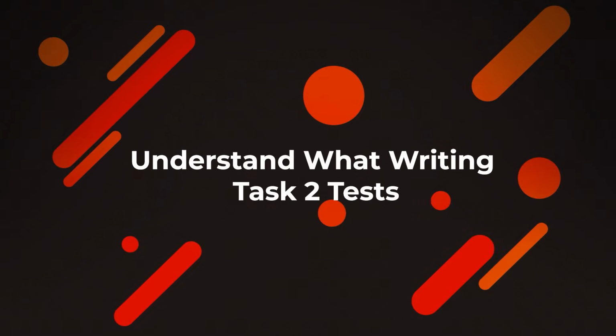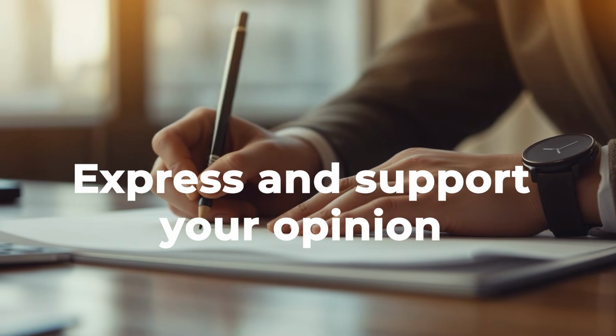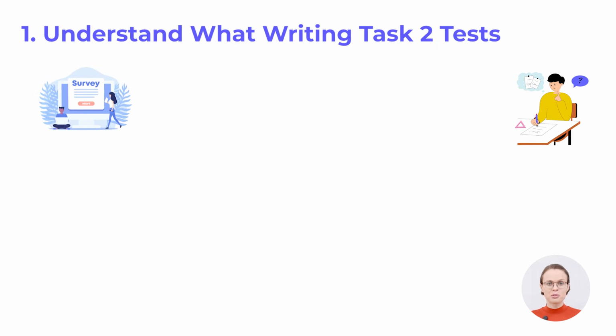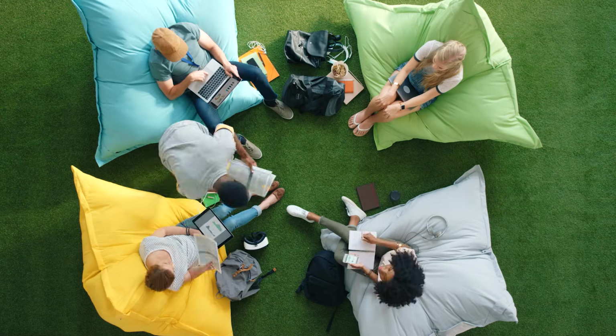Tip number 1 is to understand exactly what the survey response task tests. This task assesses your ability to express and support your opinion on a topic in a clear, organized way. You'll read a survey question that presents 2 options, and you need to choose one option and explain why you prefer it. For example, you might respond to a survey about workplace arrangements, community decisions, or team activities.